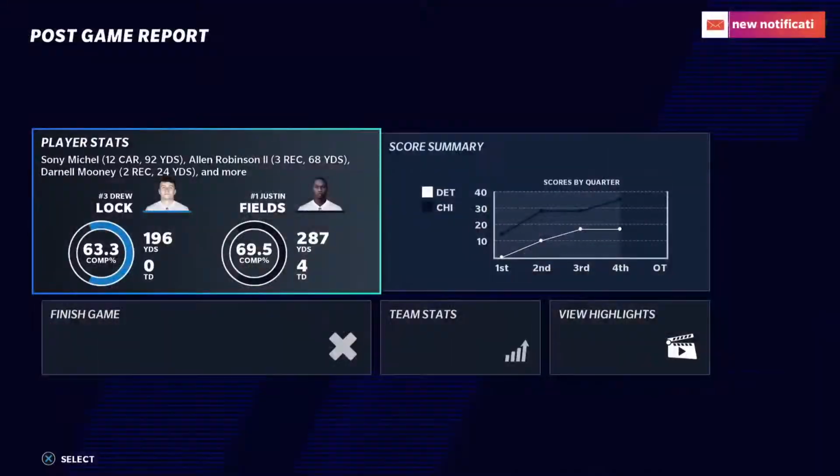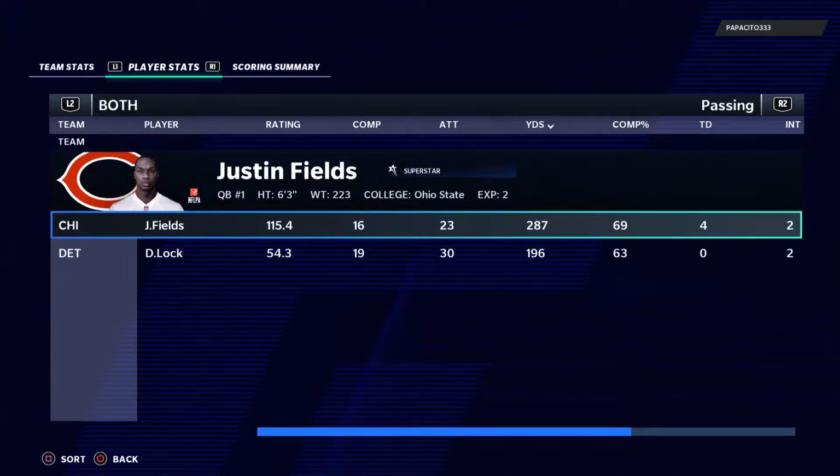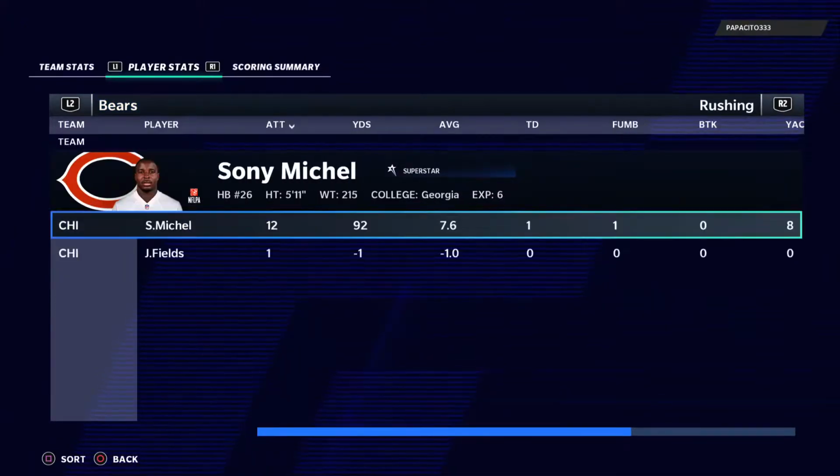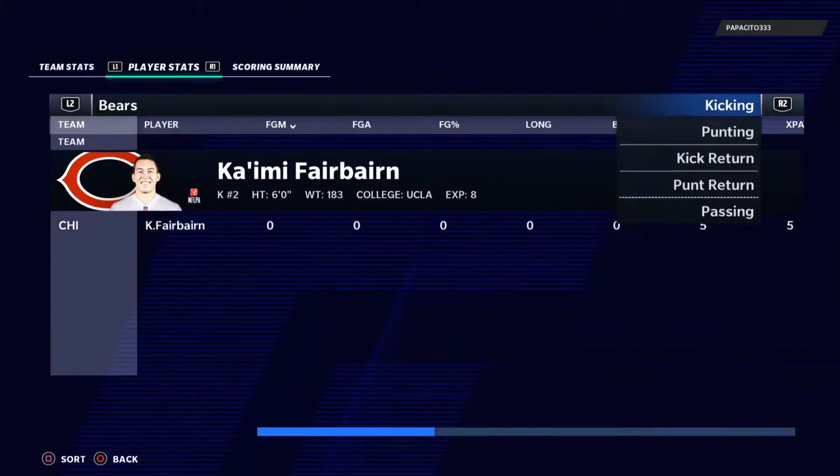So for Chicago, that'll be a happy locker room as they start this season 1-0. And they'll get to stay home again next week as the Seattle Seahawks come to town. Meanwhile, for Detroit, they go down to defeat here in the opener. And they'll try to make amends next week as they host the New Orleans Saints.